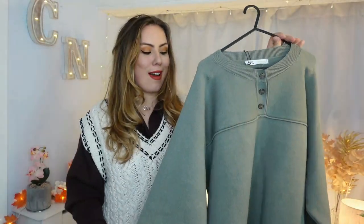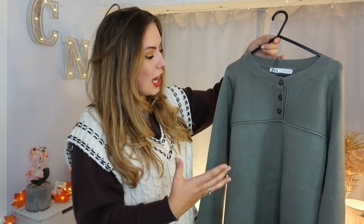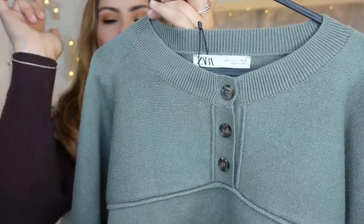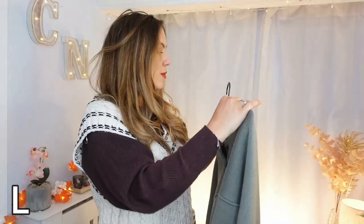Okay, so up next we have a really, really beautiful green jumper number. It's kind of breaking my hanger, it's that heavy. I absolutely love the quality of this. If you could feel this, you would want to feel this. It is so soft. The colour is a very beautiful colour for autumn, a lovely green colour, and I really love the three-button detail on the front. Kind of got this slight batwing effect with a lovely, wide arm on there. And this one is $29.99 again.